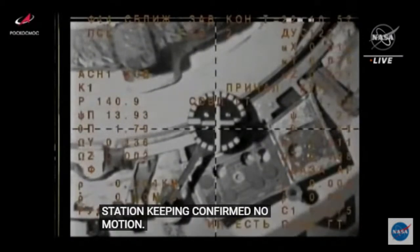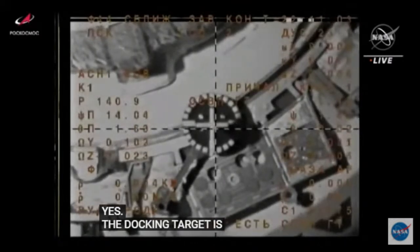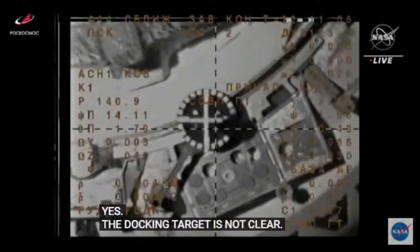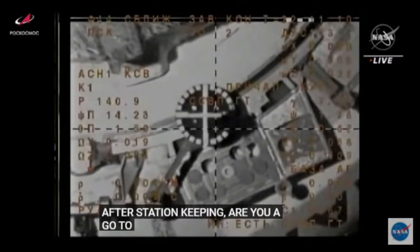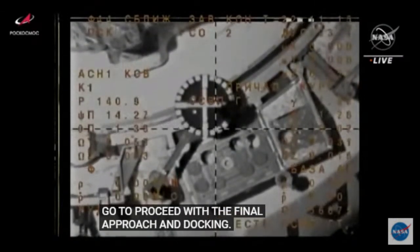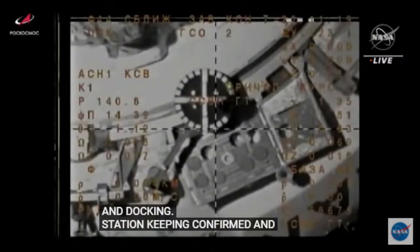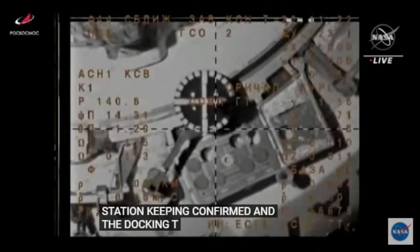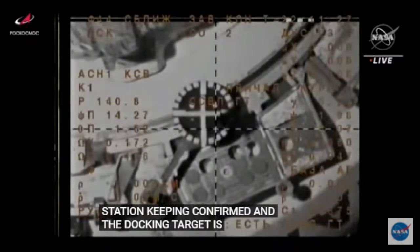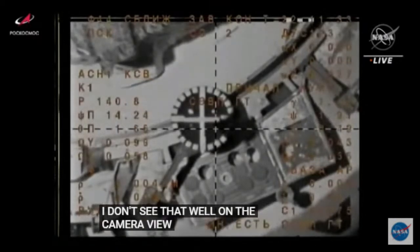Yes, the docking target is not clear. After you perform station keeping, you're going to proceed with the final approach and docking. Station keeping confirmed, and the docking target is aligned on the periscope, and I don't really see it that well on the camera view. And we are ready to send the burn to contact 21, 22, 23.